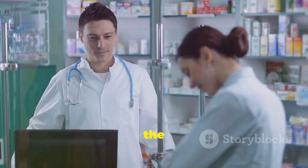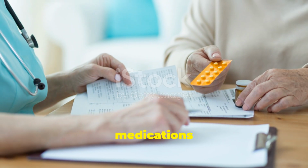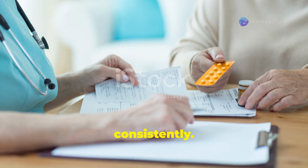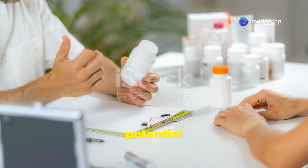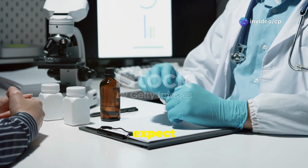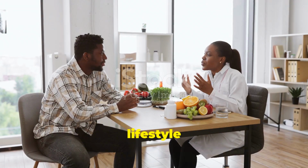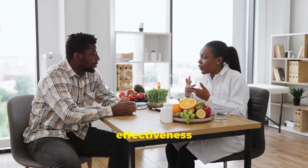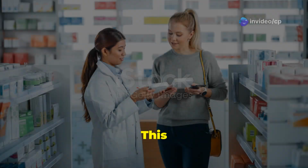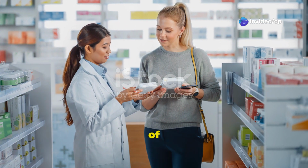Next, we address the correct dosage and timing. It's all about ensuring patients take their medications correctly and consistently. Then, we delve into potential side effects and interactions. Patients need to know what to expect and how to handle any adverse reactions. Finally, we talk about lifestyle modifications that can enhance the effectiveness of their treatment. This holistic approach ensures patients are well-informed and empowered to take control of their health.